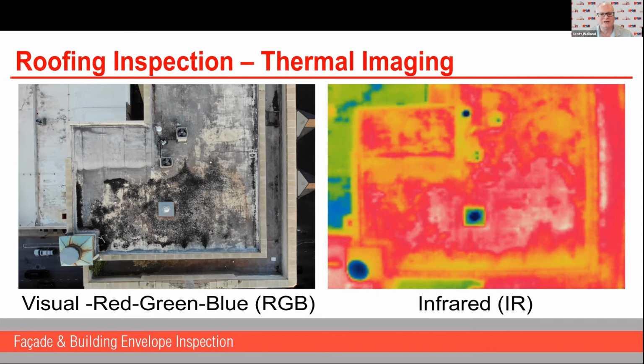On the right-hand side, you'll see the red hot areas. Those are areas where you have wet insulation, and they show up a lot hotter toward the end of the day, especially at dusk.